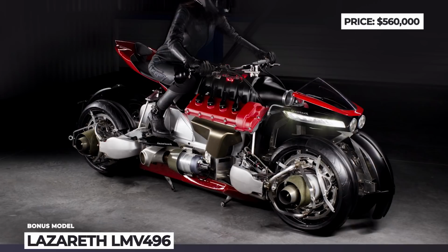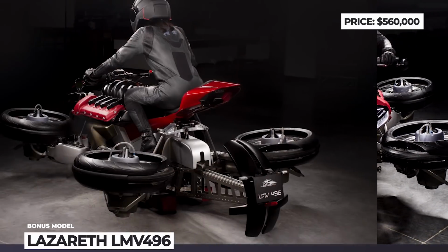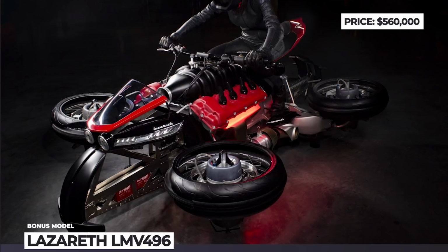Once the testing is done, the manufacturer plans to start series production of this bike, and to offset its development losses and very likely future lawsuits, the price for the thing is a whopping $560,000.